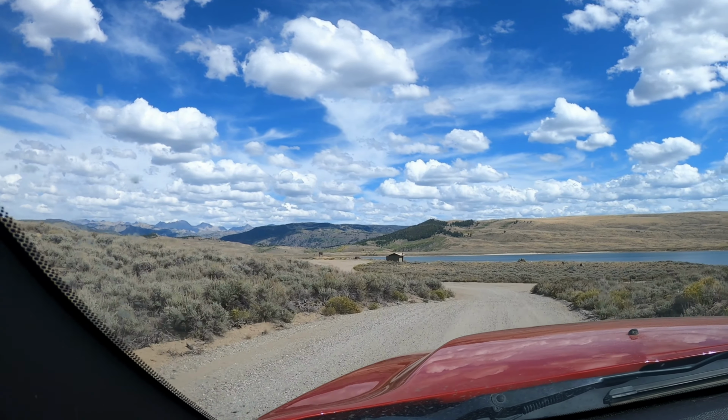Now, I have highlighted with flags and a heart and stuff some of the boondocking spots, but by far there are far more than I've highlighted here, but I just want to talk about a few of these.